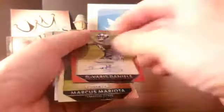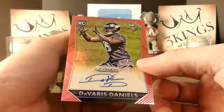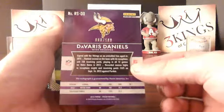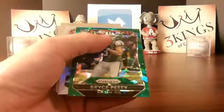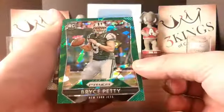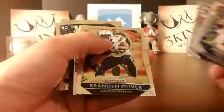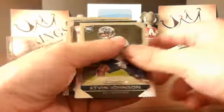Got a DeVaris Daniels auto going to the Vikings. That is 80 of 100. And a Bryce Petty Ice for the Jets, 19 of 75. The Jets in the last box. Yeah, Tom Brady die cut.